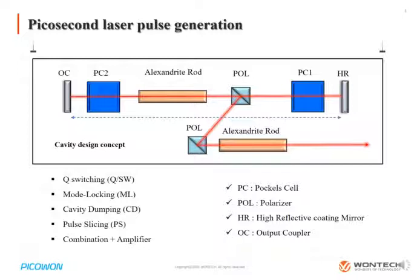Q-switching can implement high power but has limitations with nanosecond pulse scale. But mode locking can be made to produce pulses of light of extremely short duration. But the mode locking technique is not easy to obtain high power energy. We have developed a laser cavity that consists of a large Pockels cell, polarizer, high reflective coating mirror, and output coupler. We designed the cavity using a QC and cavity dumping technique.